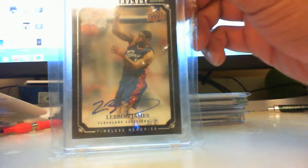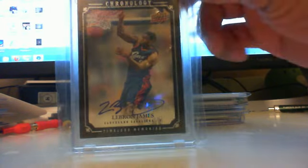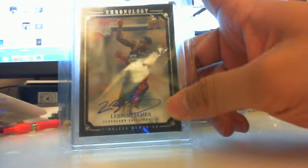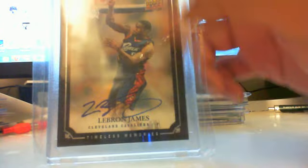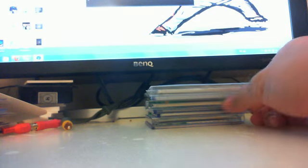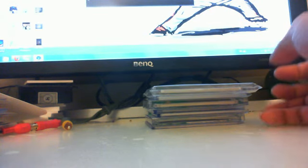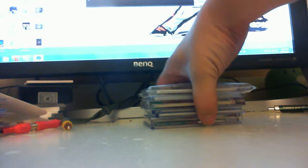LeBron James, Canvas autograph, 5 out of 99. Really nice card. The autograph did have a little bit of fading, but still a really nice looking card. Goes well with my other Canvas auto, so hopefully one day in the very long future I'll be able to collect the whole set. So that should be it for now.